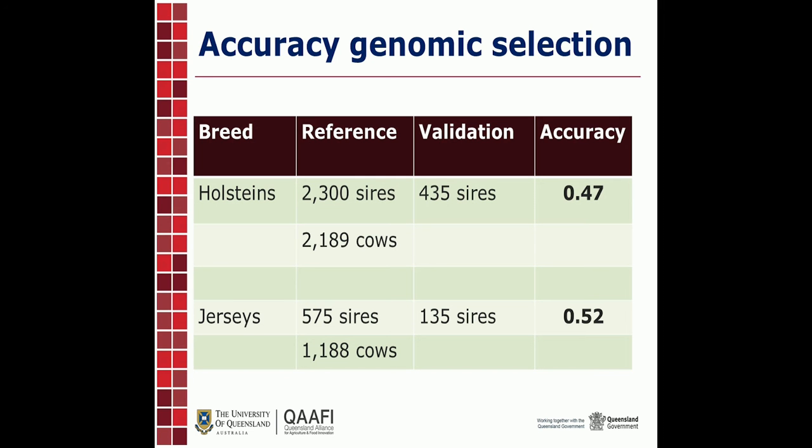So it's about 0.5. And what does 0.5 mean? For milk production traits like protein, fat kilograms in the milk yield, we're getting up around 0.8 now for our genomic predictions. So quite a bit higher accuracy. But for a new trait that we didn't have information on before, this is quite useful. So that's one way you can demonstrate the accuracy.